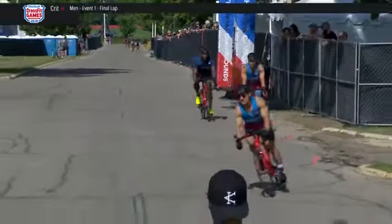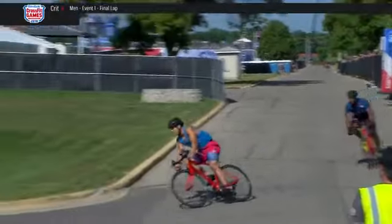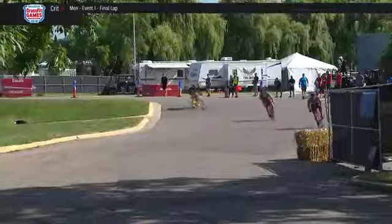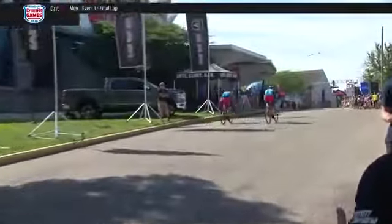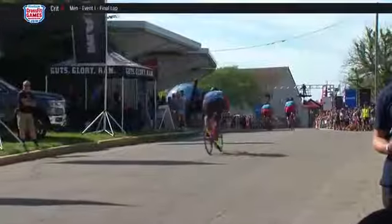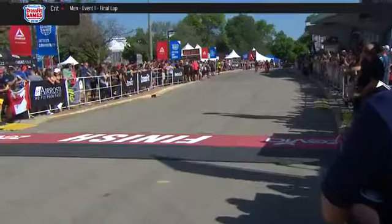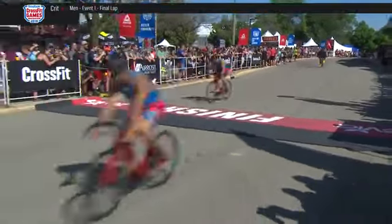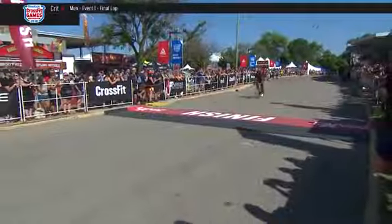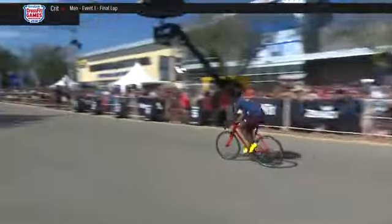Pablo Chalfoun still has a lap to go. As more men are finishing up the final lap here in the Criterium race, the first of 4 events here on Wednesday at the 2018 Reebok CrossFit Games. Brent Fikowski, meanwhile, finished in 9th, so he was in the top 10, so a solid finish for Brent Fikowski.